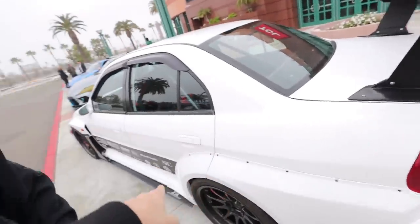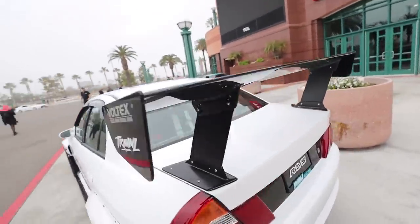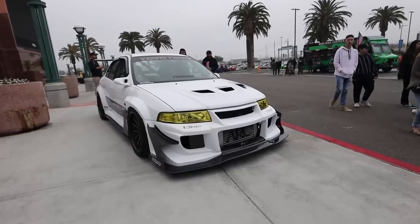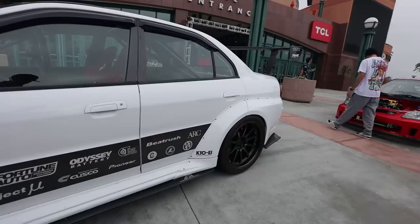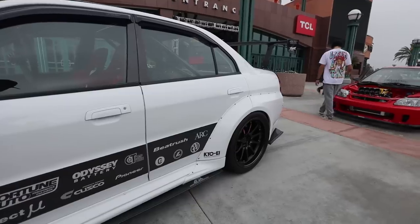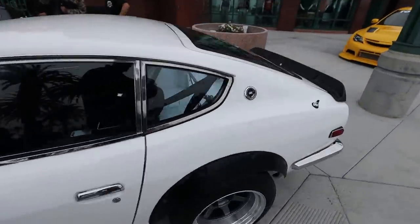And then you. The Varis kit, right? Yeah. Full Varis kit with the carbon options. Oh yeah. Full carbon option. Dang, Voltex wing. Oh dude, one of the cleanest Datsuns I've ever seen.